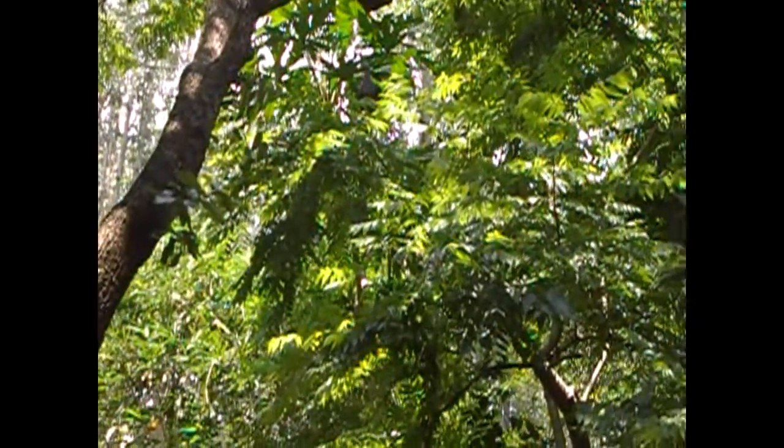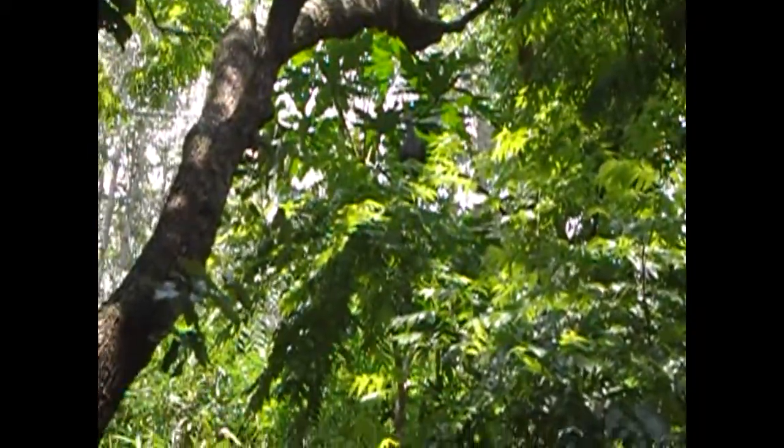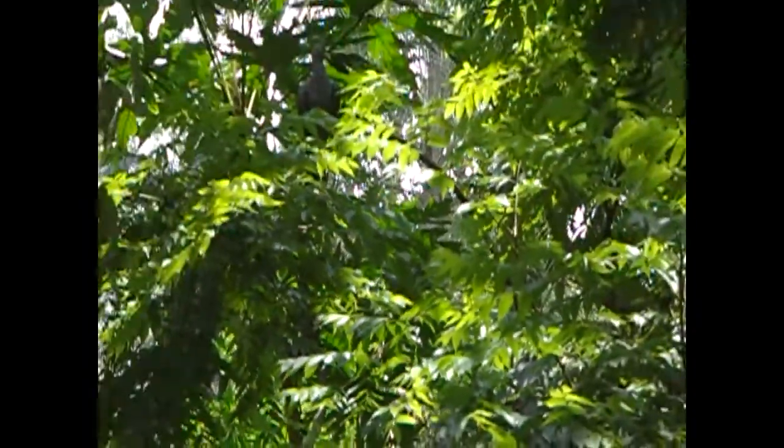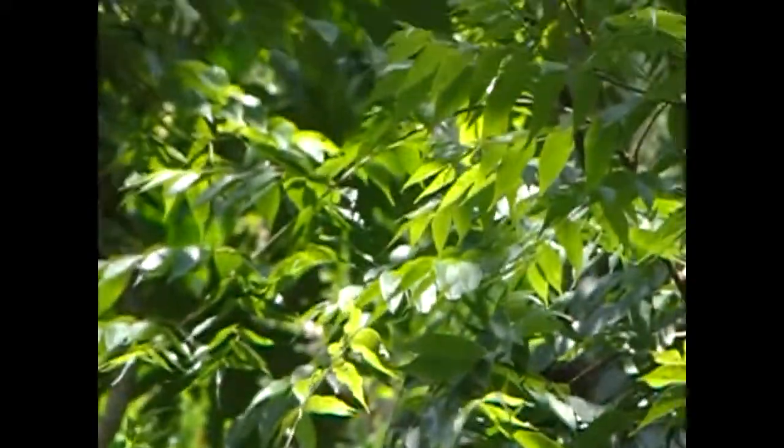I can spot birds. Just because I'm looking for birds. It's gonna blend in well, but you see him? Yeah, I see him. And there's another bird above him. Look for the movement. Okay, that one up above him, the one that is by my head.